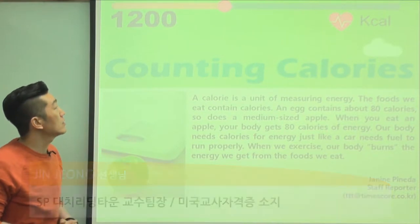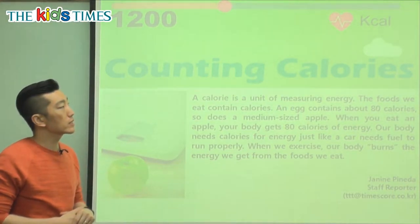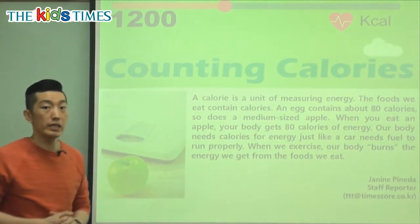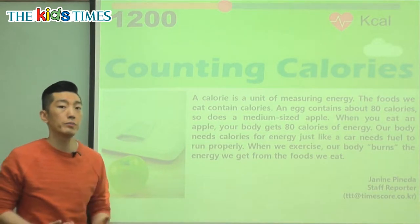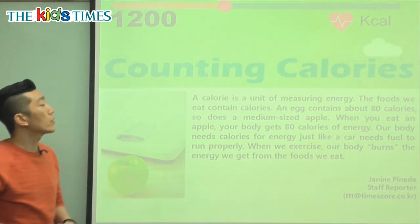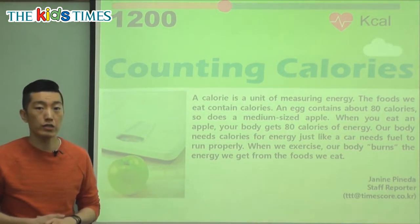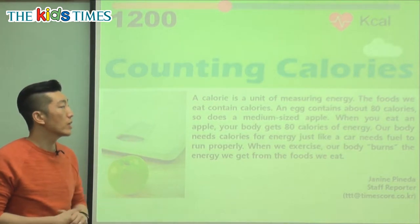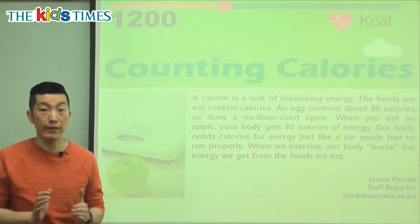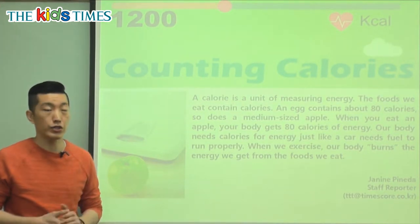Today's article is about counting calories. Calories is something that is important to us when we eat our food. So let's find out what calories are and why people count them. A calorie is a unit of measuring energy. Just like we have meters and centimeters, yards, inches, that is how we measure length or distance. But a calorie is how we measure energy, okay?